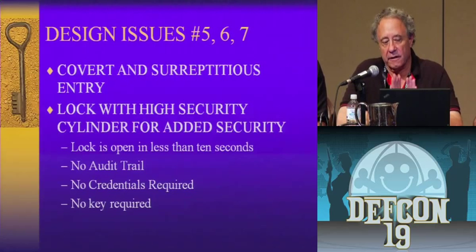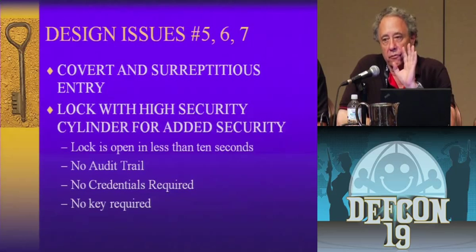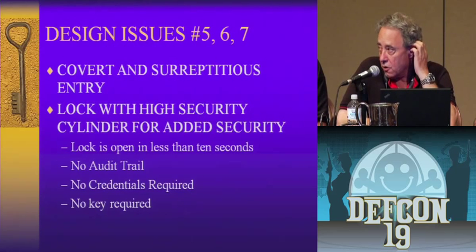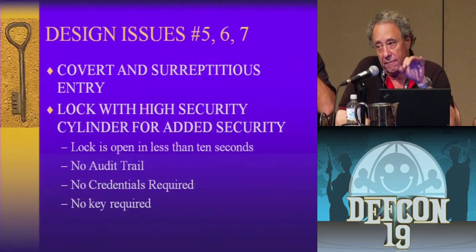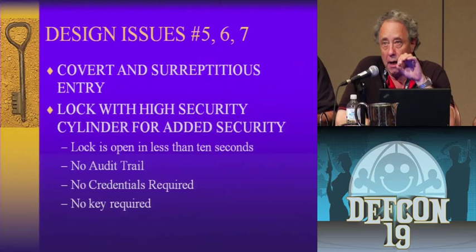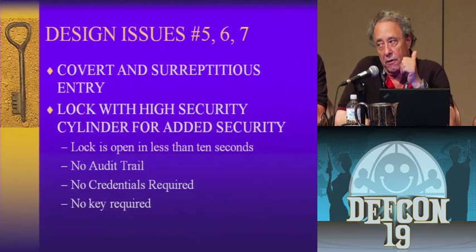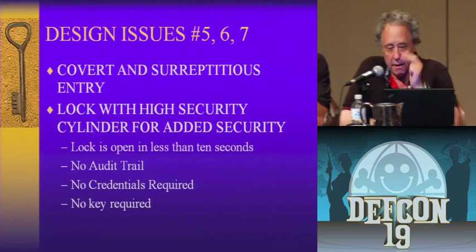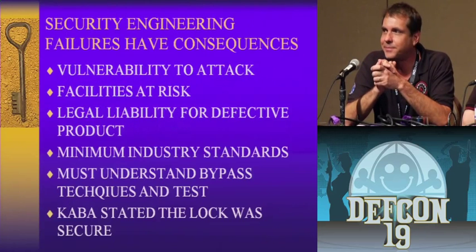They didn't fix it. So let us just tell you, we have found three or four other covert entry attacks on this lock that we're not disclosing except to the government and to Kaba. We can open this lock literally in 5 seconds. No audit trail, no damage, no trace. Well, with our clock, with their clock would be like 15. Yeah, with their clock.